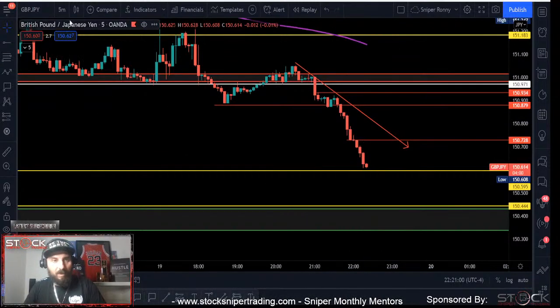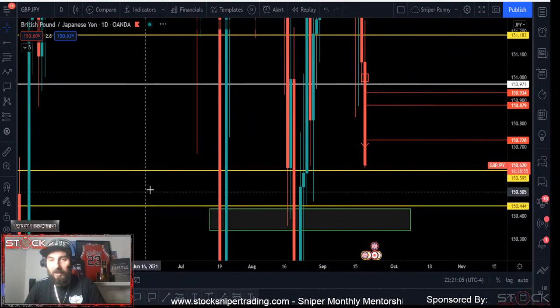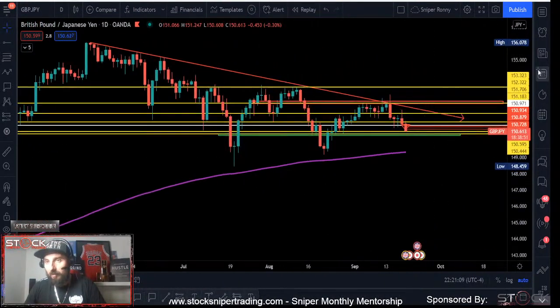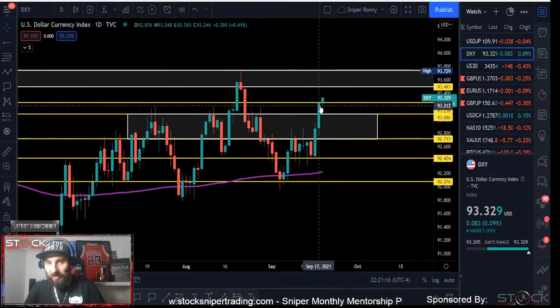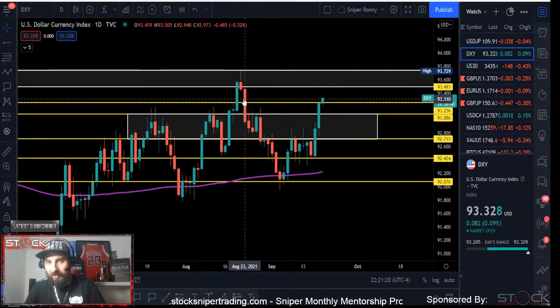But overall, GJ is pretty bearish, guys. The pound is weak. Why? Could be because at the start of the call, we did the DXY, the US dollar index, and look at it, it's pushing. See the daily candle when we started, we were right at this yellow line, so it's pushing up, engulfing, trying to engulf this red candle back here, back on August 23rd.